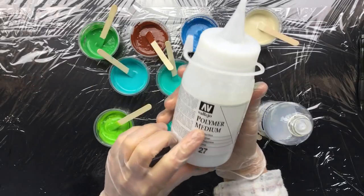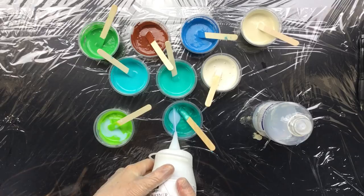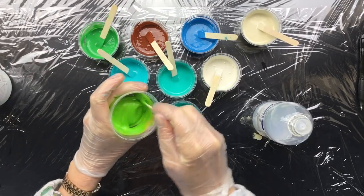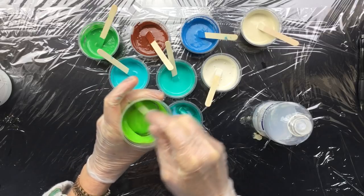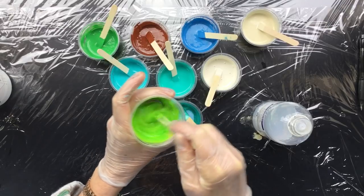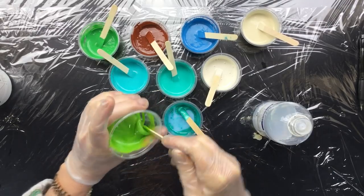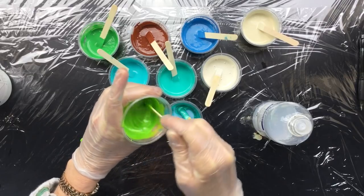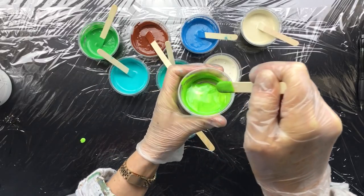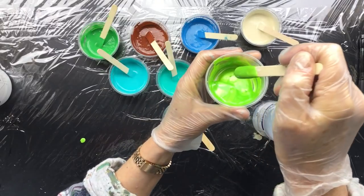Then I come in with this stuff, the polymer medium, and this is really thin. So when I stir this up, I'm almost there. And as you can see, I don't weigh this. You just do it, you know, just watch what you're doing and add little bits if you're not sure. If you have a lot of experience, you will know exactly how much you want to put in there. You see it coming off the stick already? There it goes.